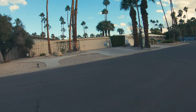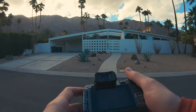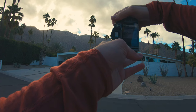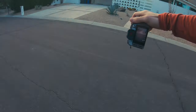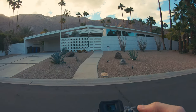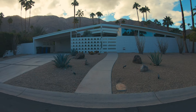I'm shooting with a 20mm 1.7, and I'm shooting at 1.7, which I don't actually need to be doing. Let's take that down to like f4. Yeah. That's probably too slow. Let's go 2.8.